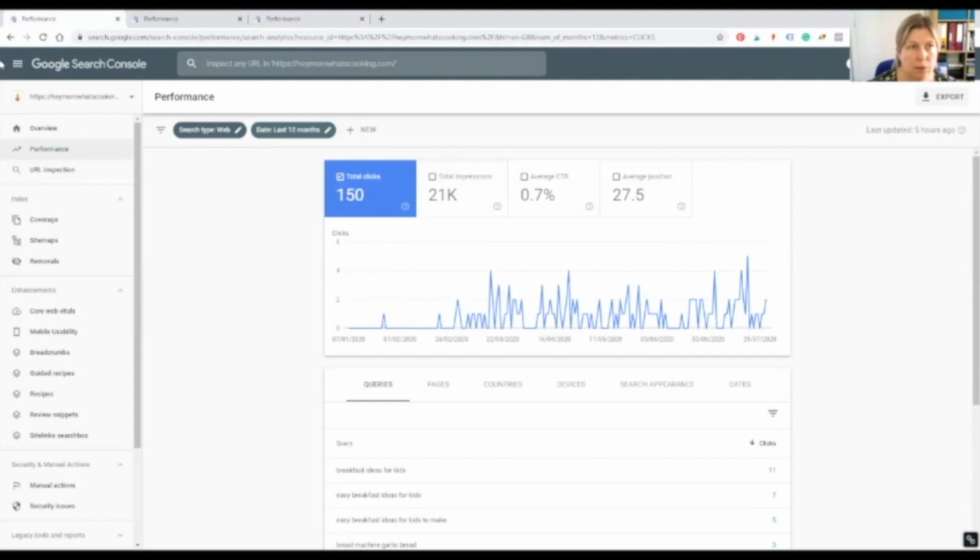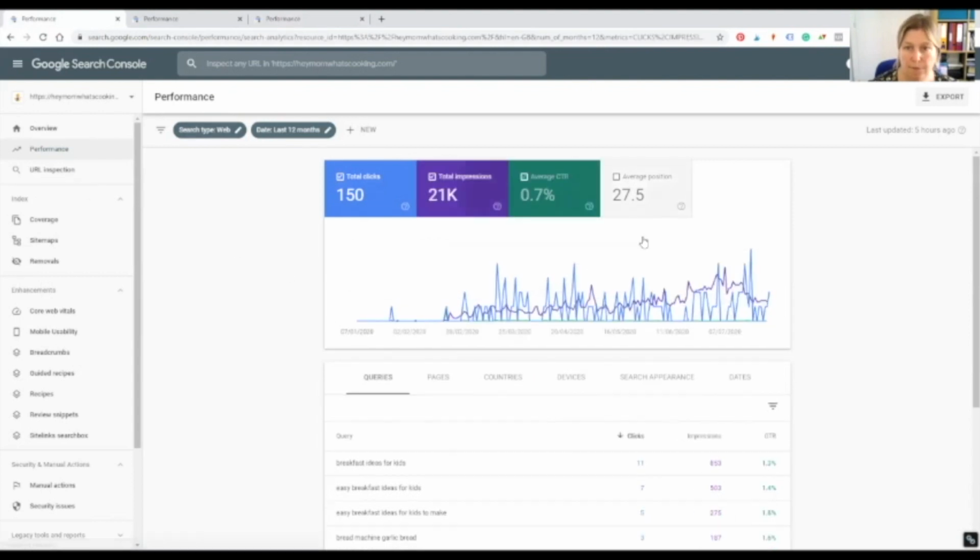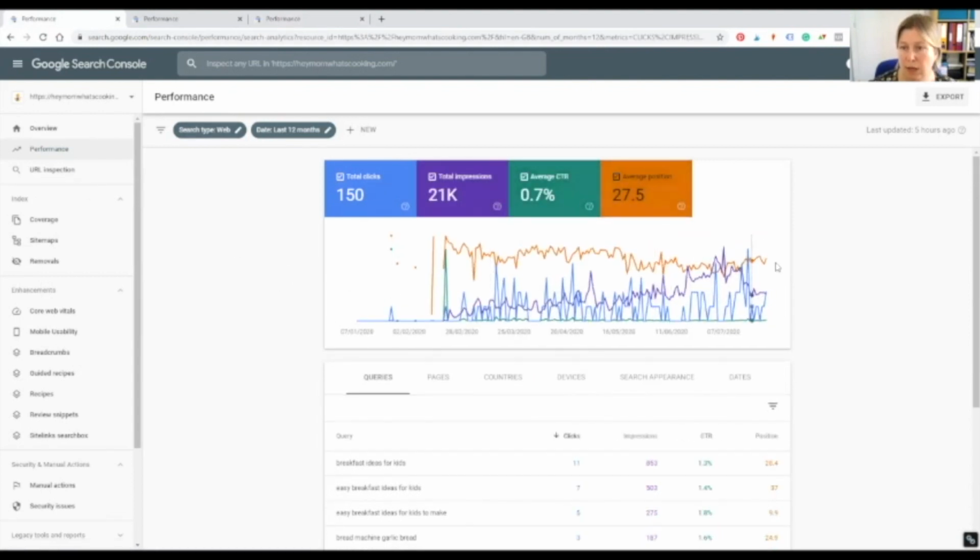Below, so I'm back on Hey Mum, What's Cooking? We've looked at the graphs and you can see how that's working. You can see the spikes, and you can see the rise in impressions and things.